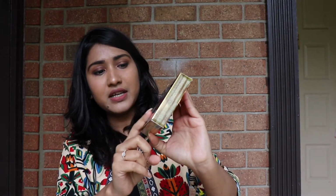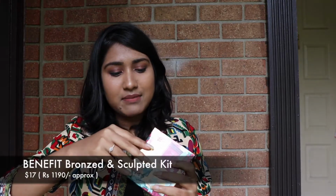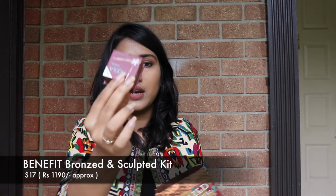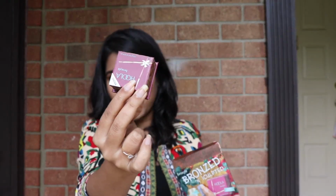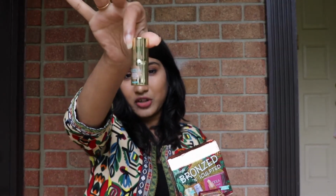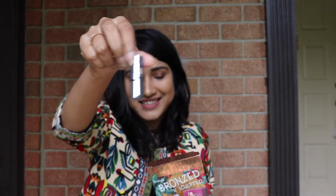This is from Benefit. So you get the Hoola bronzer, the Hoola cream contour stick, and also the Watts Up Benefit cream highlighter. These are actually mini sized quantities, guys. So let me just show you one by one. This is the mini sized Hoola bronzer, the powder bronzer, and then this is the cream contour stick. It's again mini sized, and this is the highlighter. This is also again mini sized. But I really love the miniature products, you know, they look super cute.